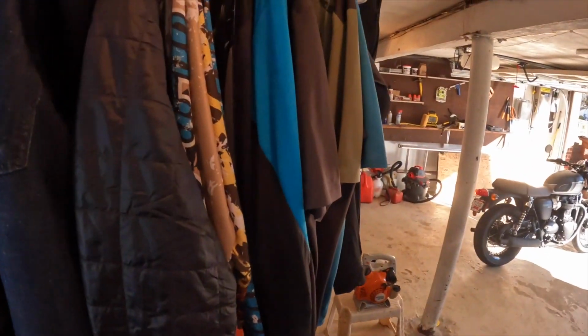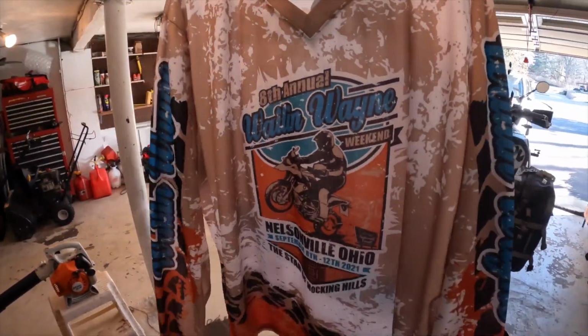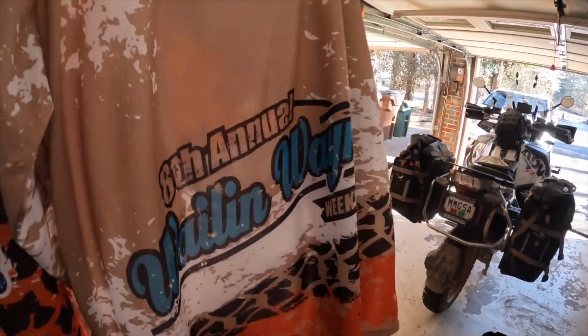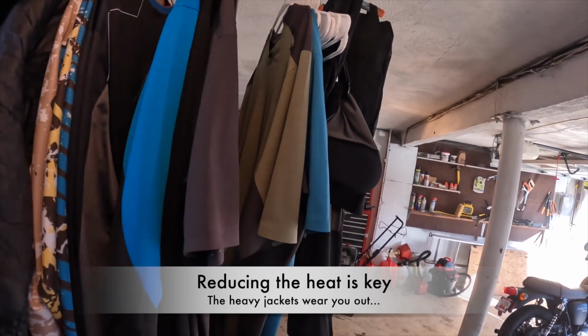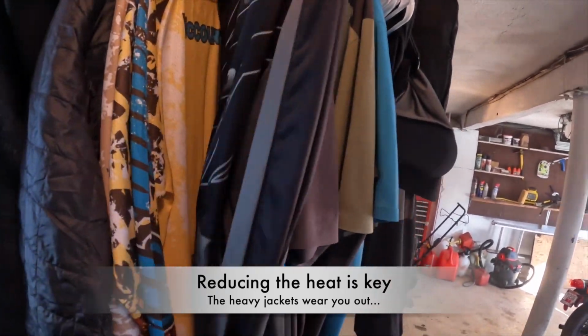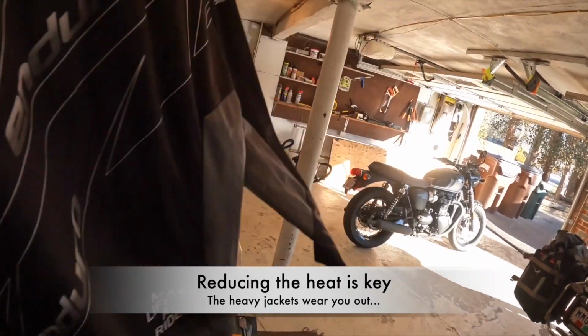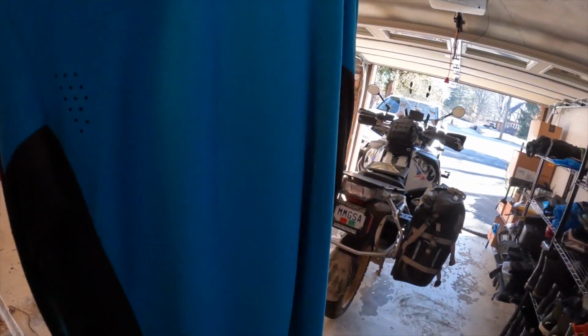But you can kind of see here. I bought 2 of those because what I can do with that is, you'll see here, just like Waylon Wayne Weekend last year. This is Waylon Wayne Weekend. This is a jersey we got with our names and stuff put on it. You can wear that over top of that armor. I have the BMW Enduro Motorrad jersey, and then I also have 2 jerseys by Mosco.